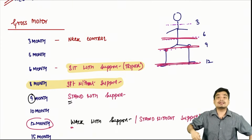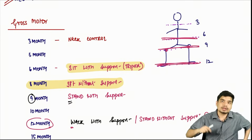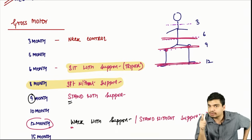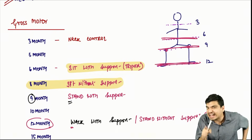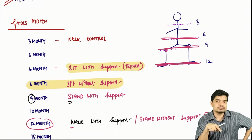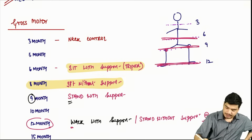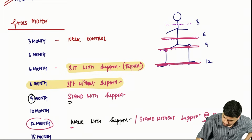3, 6, 9 and 12. 6, trunk, sit with support. 9 months, knees, stand with support. 12 months, feet, walk with support. Okay? I hope people don't forget it now.